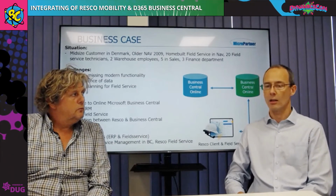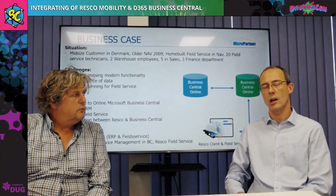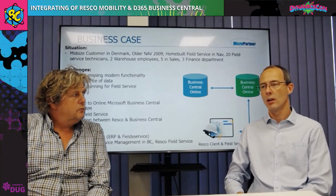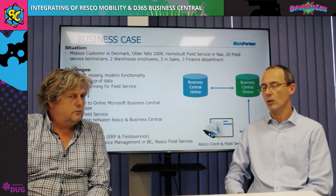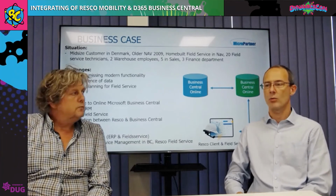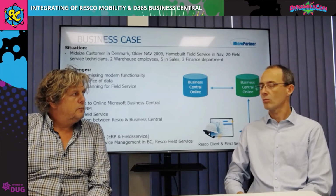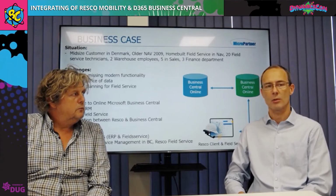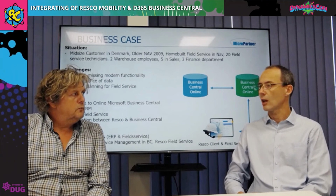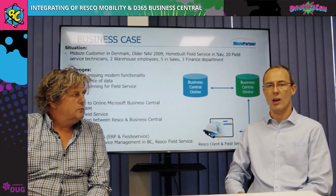It did take some additional tweaking on the two systems, but that's due to the architecture that we decided to go with. But Business Central offers a Power Platform connector. Same goes for Cloud CRM. And using those, as I said, we were able to build the required integration flows in a matter of hours and have the integration running from there. It has then been extended over time.